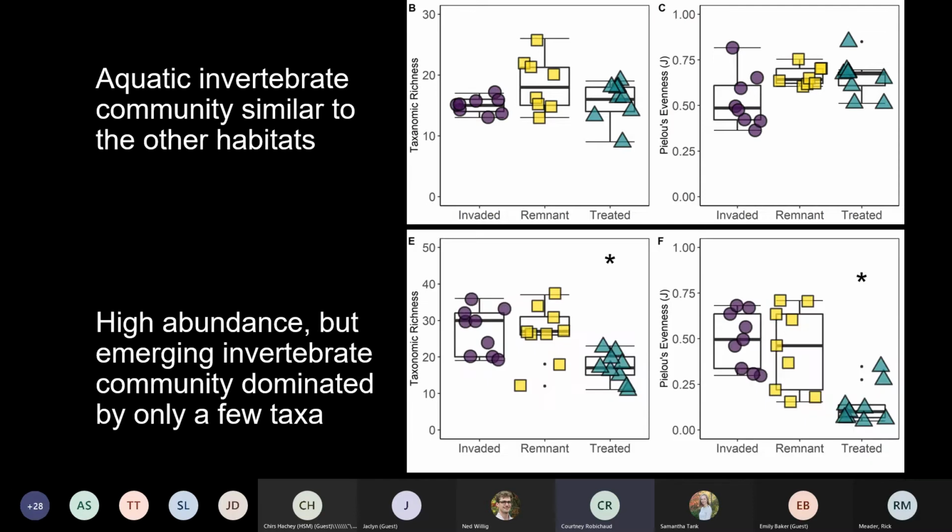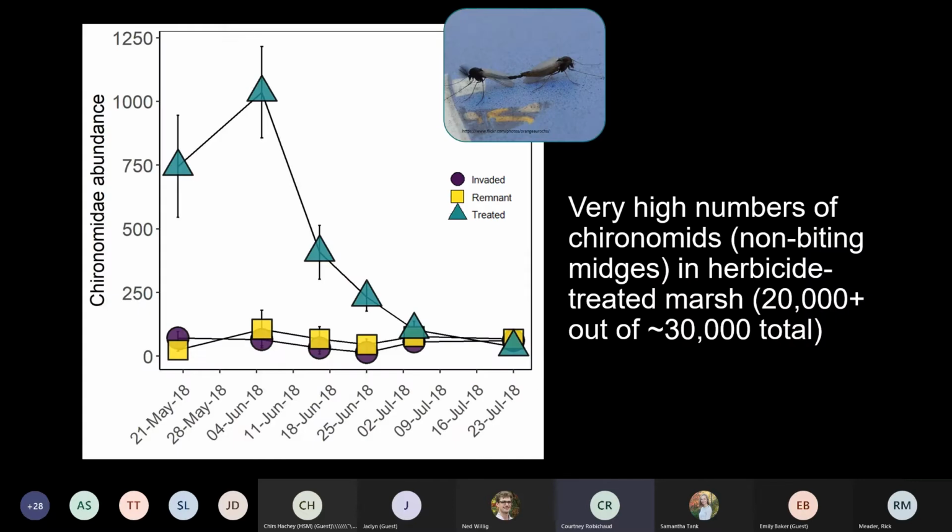However, when we looked at the emerging invertebrate taxa, which, just to remind you, was collected over both years for the whole field season, May to the end of July, you can see that taxonomic richness and evenness were both lower in herbicide-treated sites. So this means there was really high abundance of macroinvertebrates in the herbicide-treated sites, but that high abundance was represented by only a few very dominant taxa. And one of those very dominant taxa was chironomids, or these non-biting midges.